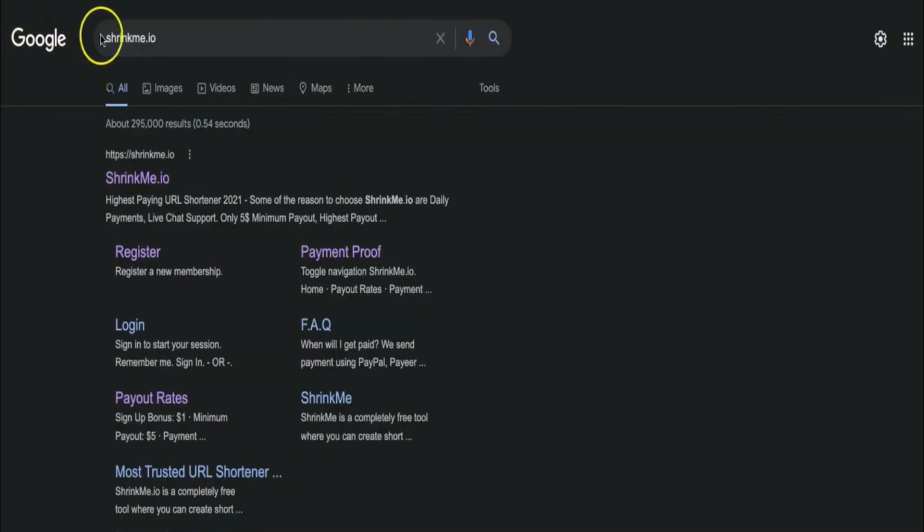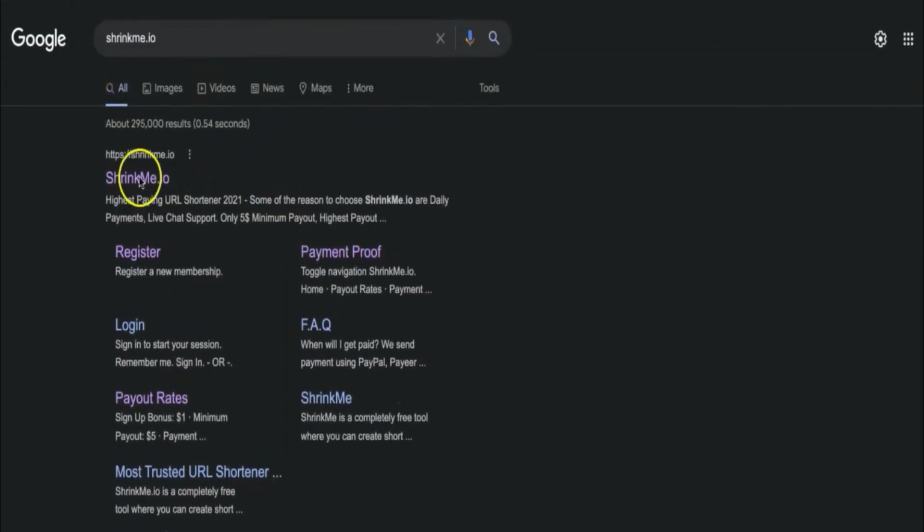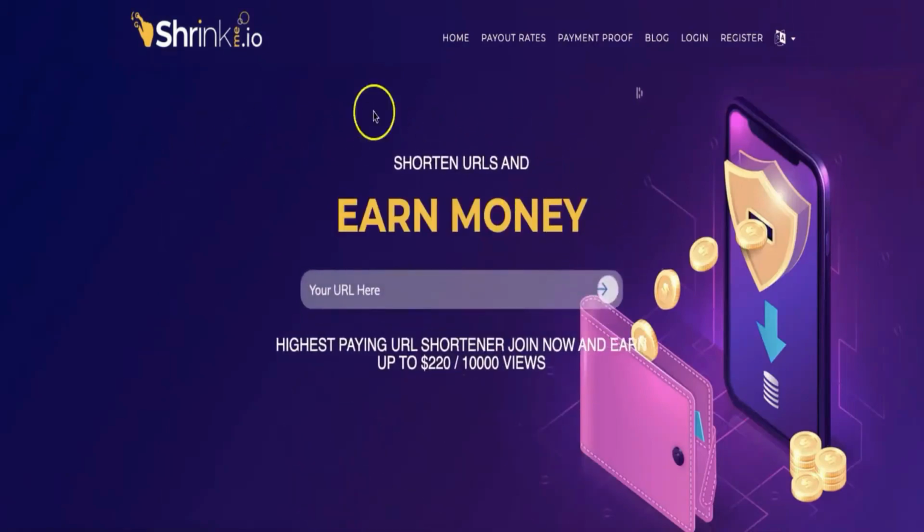The first step I want you to do is to go to Google, and in here you can type in shrink.io, and you can actually click on the first search result in here. After doing that, you can see the home page of Shrink.